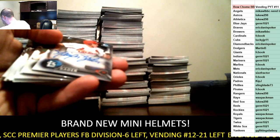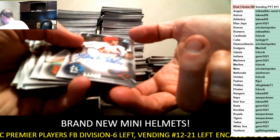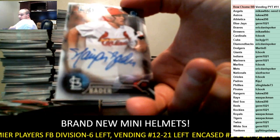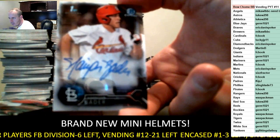Harrison Bader. FC Book. Late pickup. Looks a little off center. Harrison Bader, rookie auto for the Cardinals. Going FC.